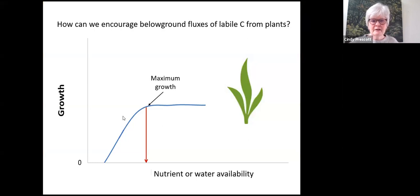All right. So this is what I've been thinking about. How can we encourage this? And we usually think about this. Now, this is what I teach in forest nutrition, that if you want maximum growth without wasting fertilizer, then you look for this point and you add nutrients to the point where that nutrient no longer limits growth. And this always means above ground growth.